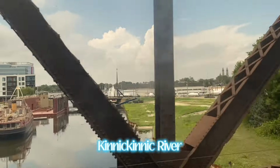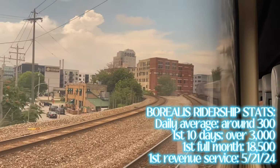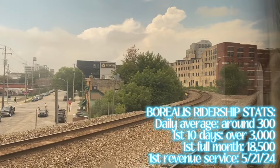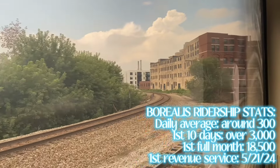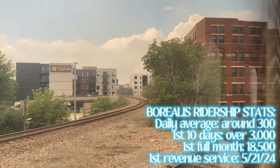The inaugural run of the Borealis was on May 21st, 2024. Since then, a daily average of about 300 passengers hopped on board. The first 10 days of service saw a total ridership of over 3,000 in each direction. After a full month, ridership topped 18,500.